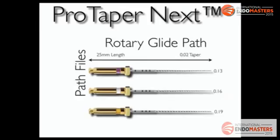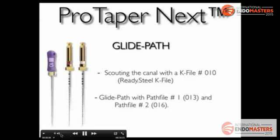I love it because we can get a space in the canal before working with our rotary or reciprocating files, and we can work safely because we have a space where the file can work easily without any problems, and the shaping is a lot easier. The path file is an interesting instrument that prepares the first part of the canal before using the NiTi files inside the canal.